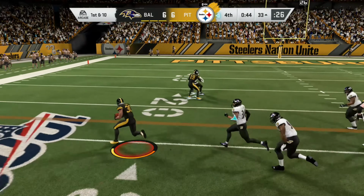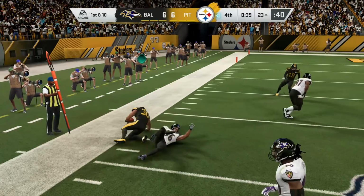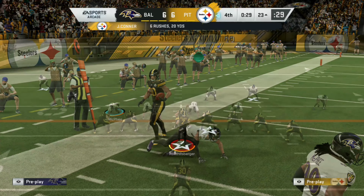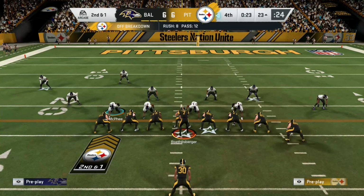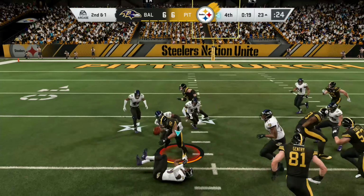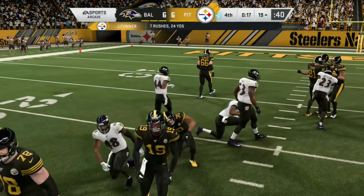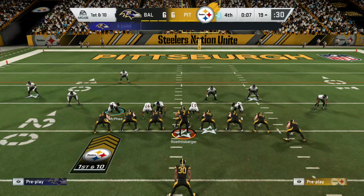They picked up a little bit of yardage there, and now in this situation, they should be in no hurry to run a play really fast. Let the clock wind down. A nice run there, 9 yards, and it'll be 2nd down. Roethlisberger will hand to Connor, and he'll be brought down inside the 20 at the 19. 4 yards the pickup, 1st down.